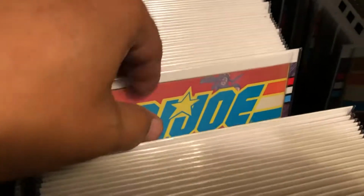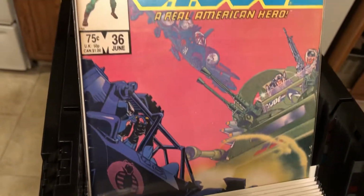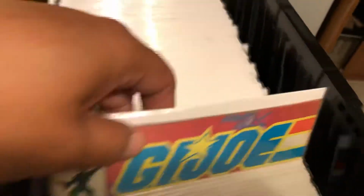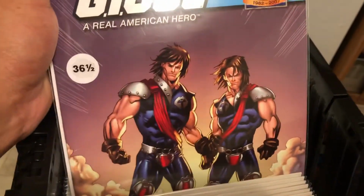Dreadnoks. 36. I love the Killer Whale. It's one of my favorite toys, and the Rattler. And again, the last issue that needs to be added in there is 36 and a half to introduce the twins.